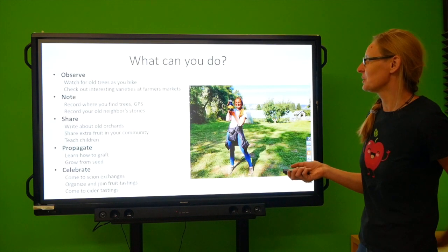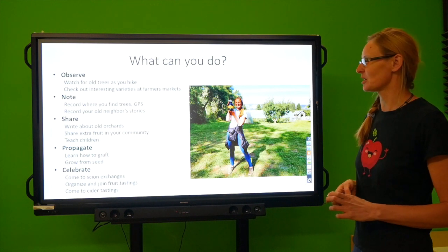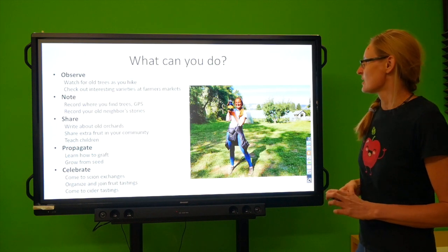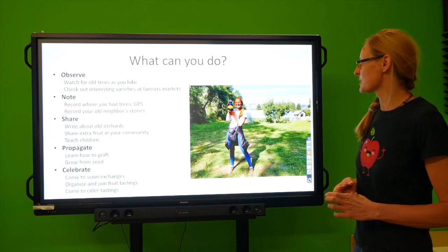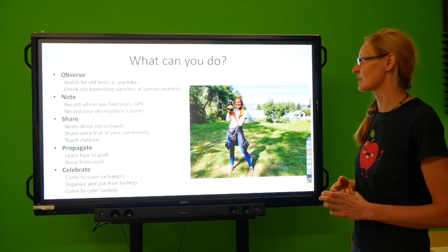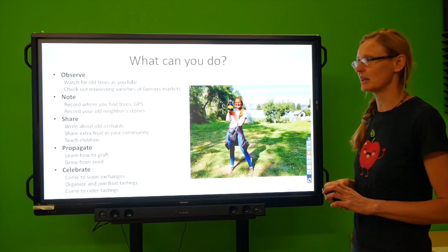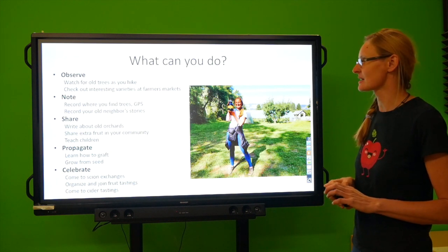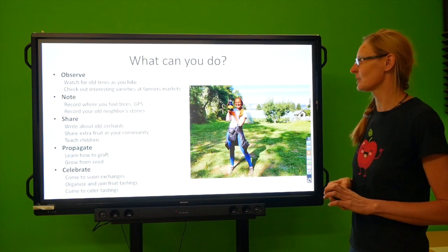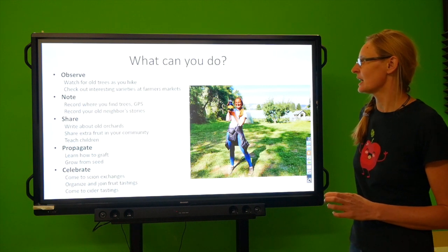So what can you do if you get interested in these apples? Of course, come to the scion exchanges and grafting workshops, like I mentioned. So you can do all these things. Observe as you hike. Look for apple trees. In the spring, they're easy to spy because of the blossoms. In the fall, they might be easy to spy because of the apples. But otherwise, you have to get familiar with how they look, how the leaves look, and how the bark looks. So watch for those trees as you hike.